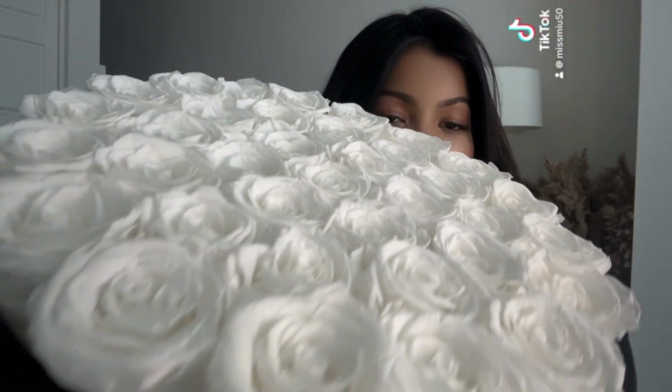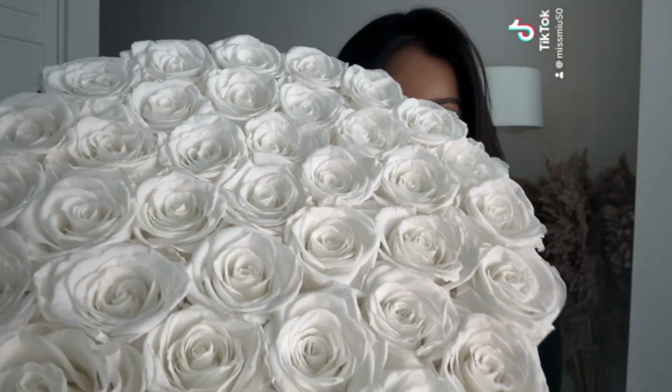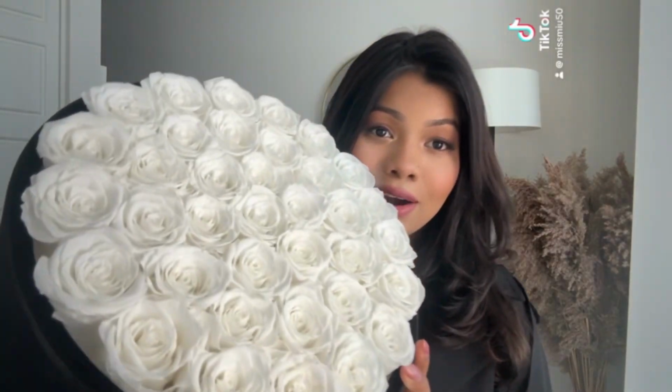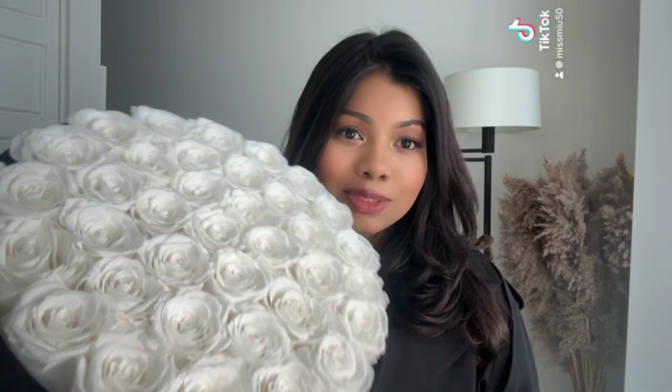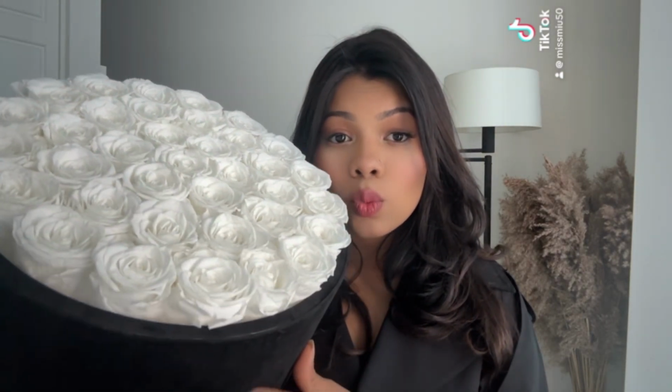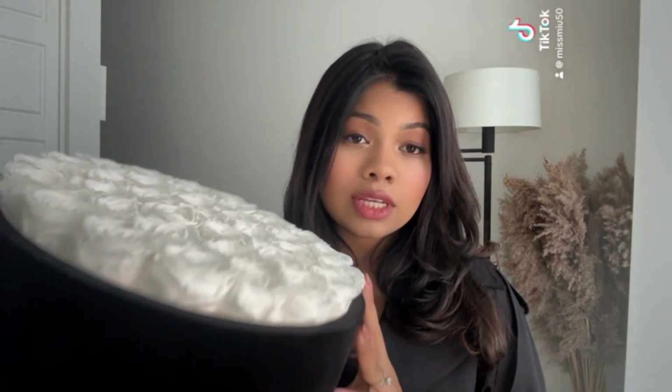Before moving on, can we take a moment to appreciate this beautiful bouquet of roses by Rose Forever? Look how gorgeous they are. Absolutely stunning. My absolute favorite flowers are roses, and when they're white they are top notch. I look at them every single day, and the fun fact about these bouquets is they don't die in a week like any regular bouquet. They can last up to 1 year or more when taken good care of, and they come with instructions. They have many different sizes, colors and patterns for the bouquet, so definitely check them out.